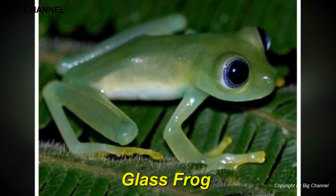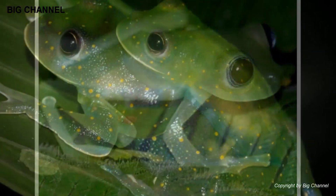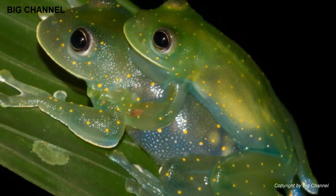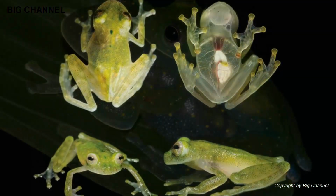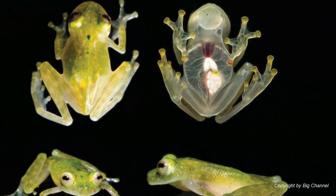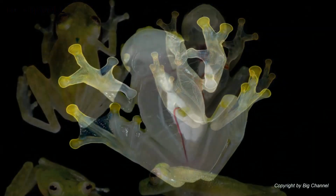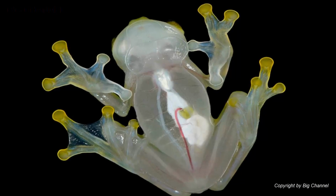Number 6. Glass frog. The glass frog, as the name says, is a translucent frog found majorly in the Amazon basin. If you come across one such frog, don't assume the frog has been squeezed to death to protrude the internal organs. The frog's internal organs, such as the gastrointestinal tract, heart, liver and others, can be seen openly with the naked eye. As light can pass through the frog's skin, it becomes highly difficult for predators to identify them.